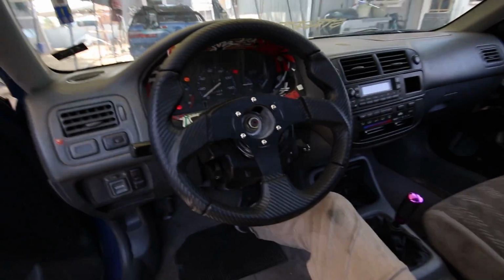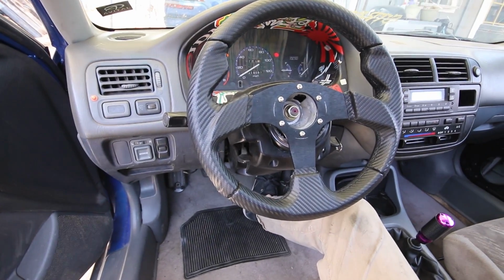Pretty good. She's definitely idling high. He did say that he messed with the idle screw, so I may have to mess with that, but again, it also may be vacuum leaks, and granted it's a cold start, but it shouldn't be idling that high. So we'll let it calm down for a minute or two, see what we can get out of it.